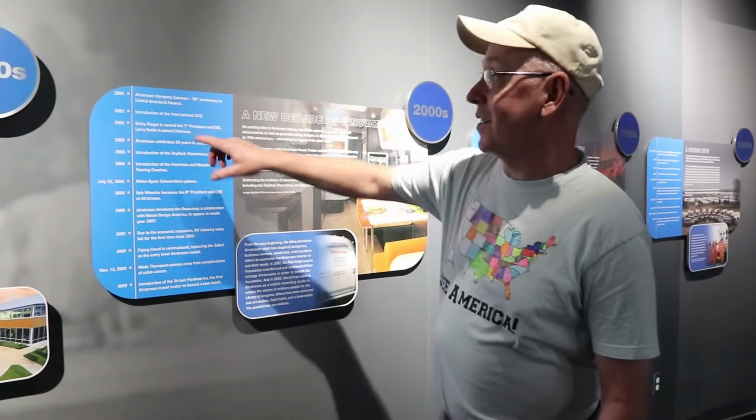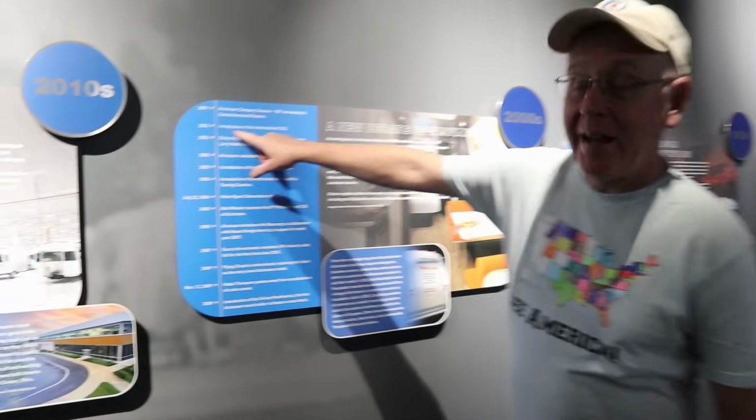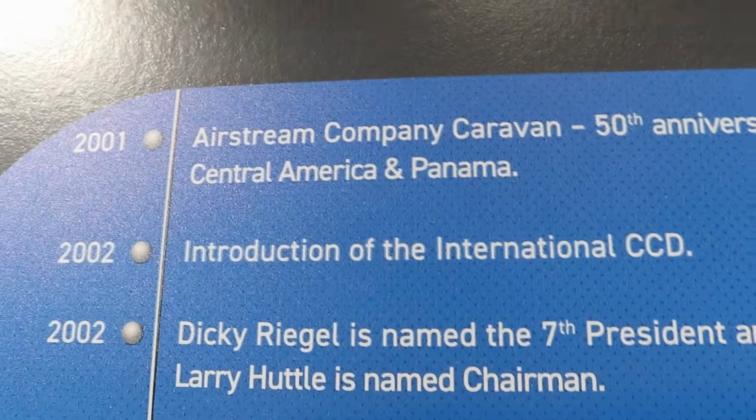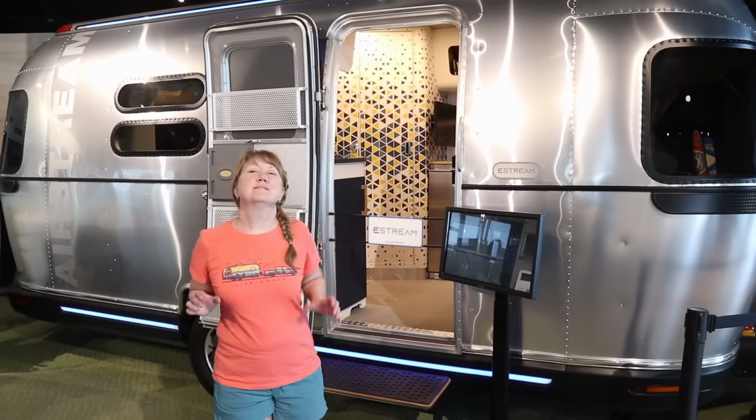So the Airstream Company timeline, you can see 2002, introduction of the International CCD. That's what started the whole revolution of the modern look of the Airstream, which we've talked about before, which our Airstream was kind of sort of a part of. It's a hybrid. Ours was the AS version, there was the CCD version, but yeah, Dicky Riegel started all that stuff and brought Airstream where it is today. Yep.